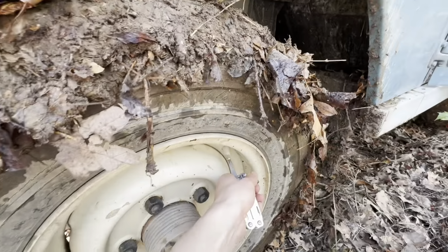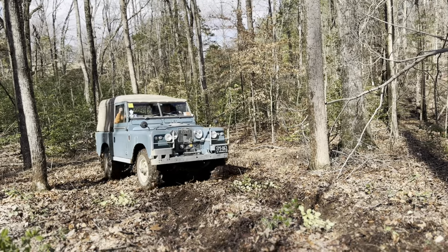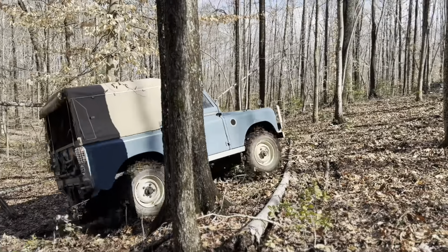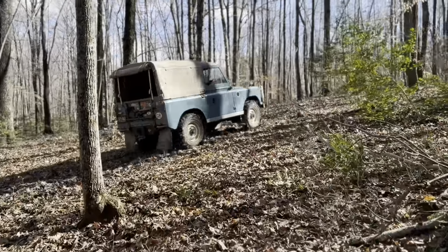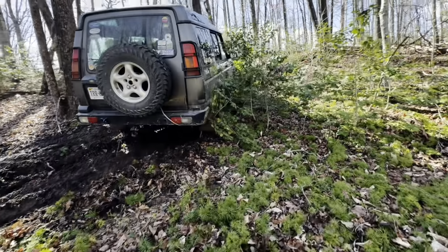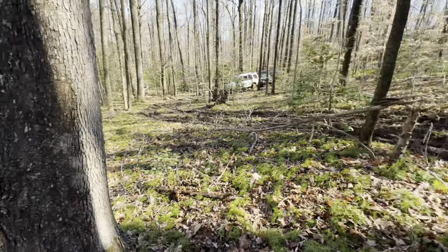4 Series trucks running on 35 PSI. We're gonna see if we can get him up the slick hill also. There he goes. Don't need the speed and power when you have the traction. Uh-oh. So hill climbs and mud and caked up tires don't work well, so I'm gonna make a new trail backwards.